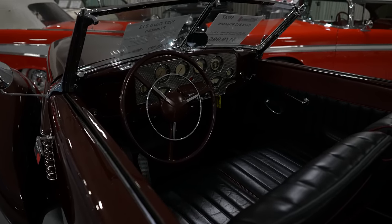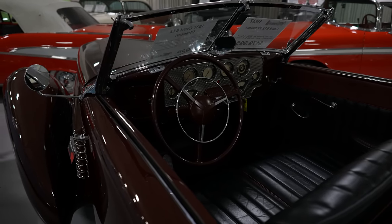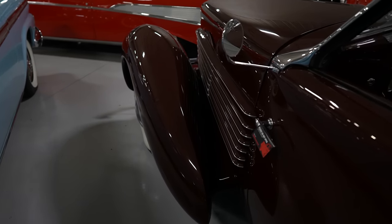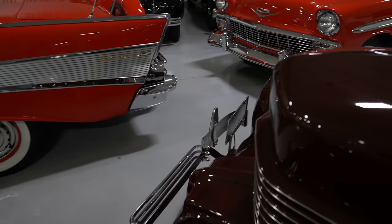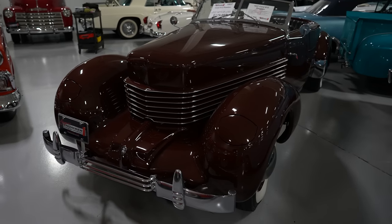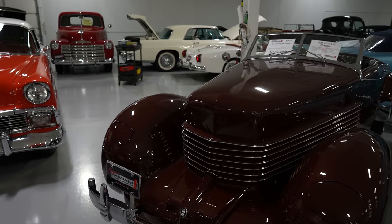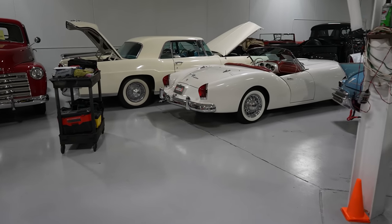$19,375 Cord 812 Phaeton. That's amazing. Here's the back end of the car that's being worked on that we saw earlier.